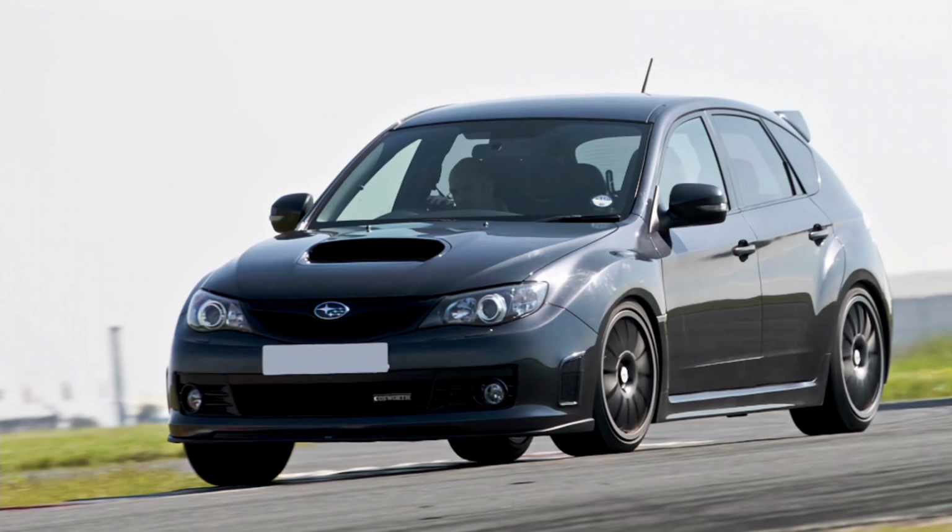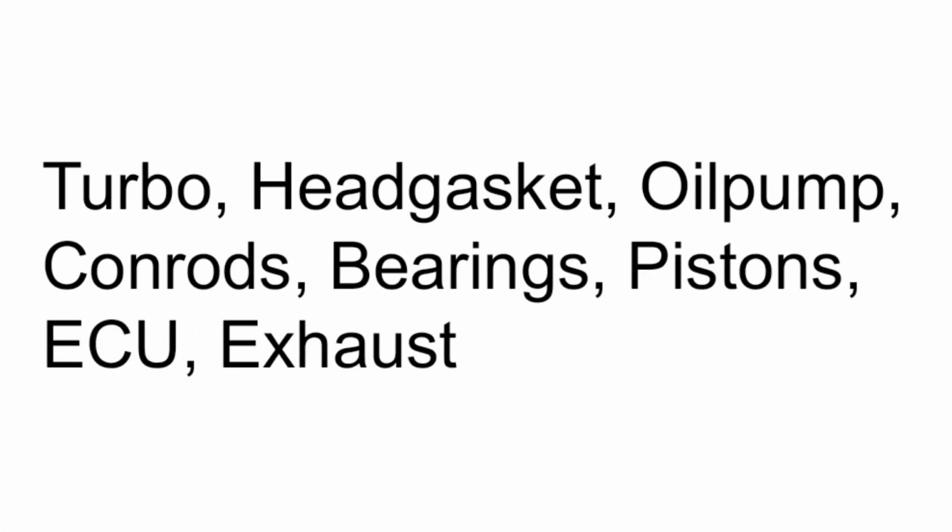Obviously brakes have been changed, suspension has been changed, which I'll get to. But on the plus side, the ride quality was quite decent enough. It was a bit stiff, but it was decent enough for the passengers. Now, is there anything else worth noting? Now here I'm about to say a whole ton of things, so brace yourselves. The things they've either changed or upgraded are the turbo, the head gasket, the oil pump, the con rods, the bearings, the pistons, the ECU, and the exhaust.